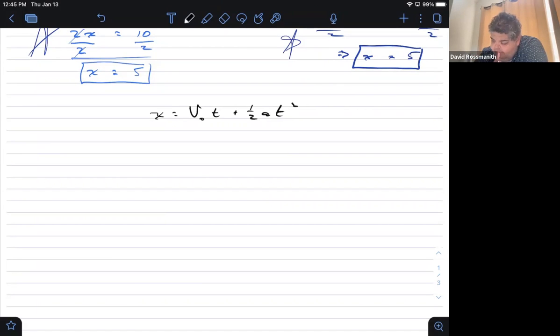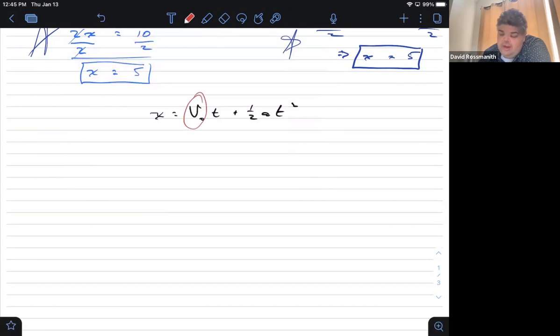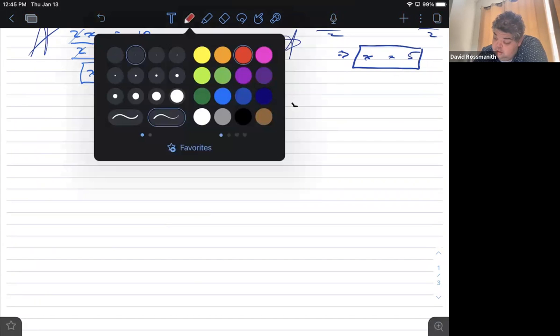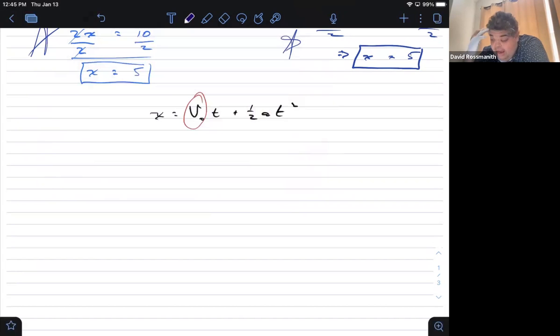And so let's say I want to solve this for v naught. I want to solve what is the value of the initial velocity. How would I do it? Well, the way I think about it makes this quite easy. I think v naught is the variable. Everything else I don't want, and everything else I have to move over to the other side.